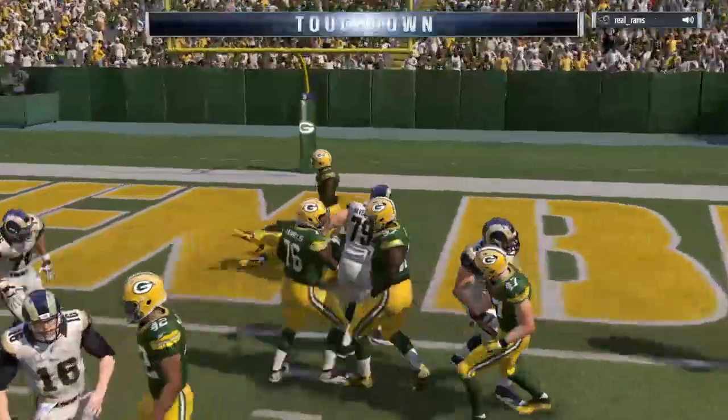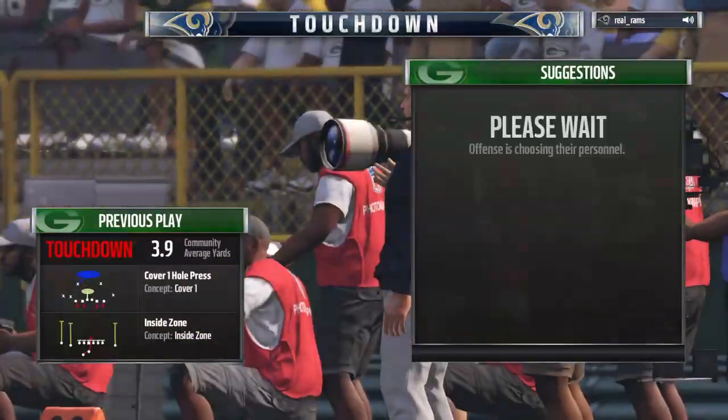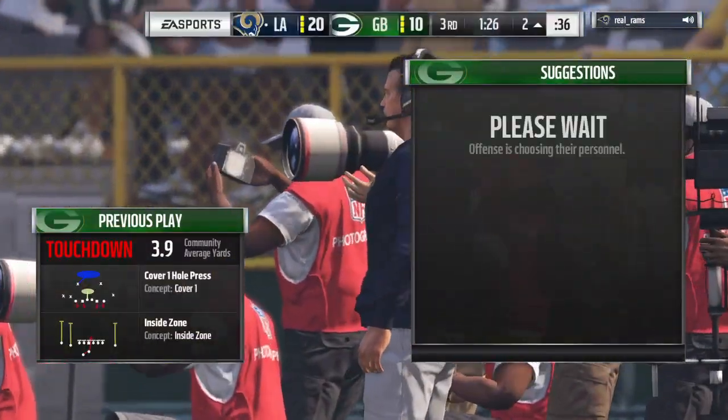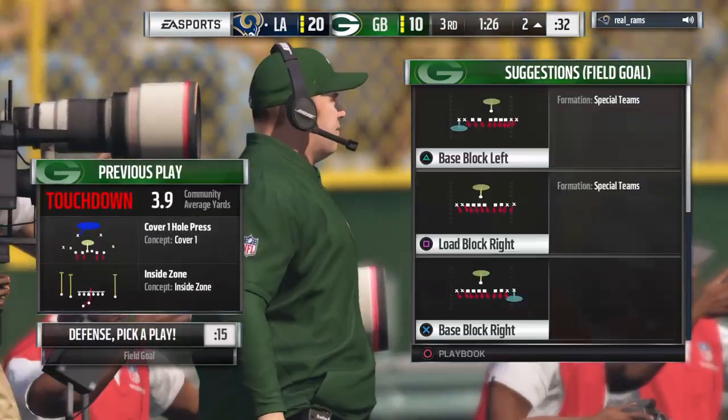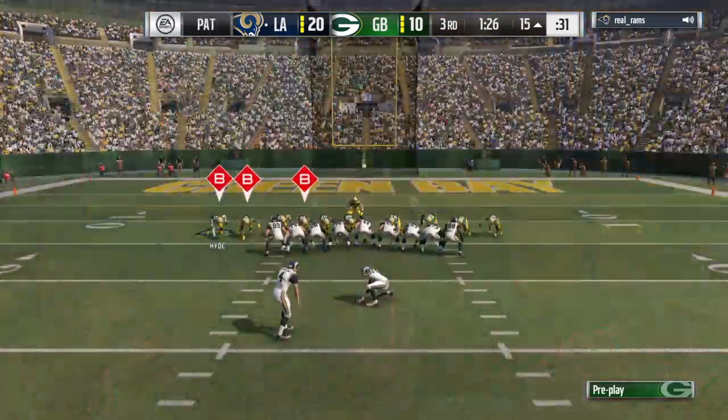And he's going to take this one in for a Rams touchdown. Todd Gurley taking it in from 7 yards away. And the Rams add on to their lead.